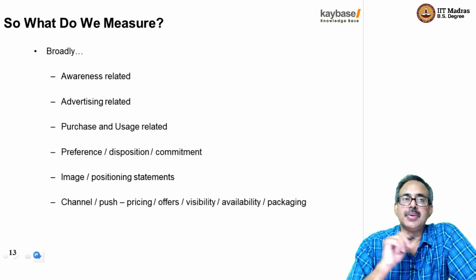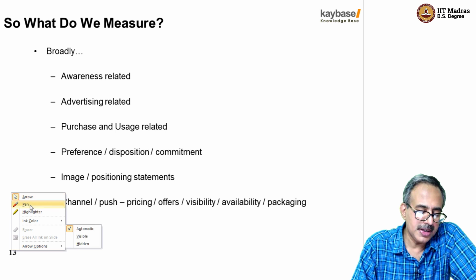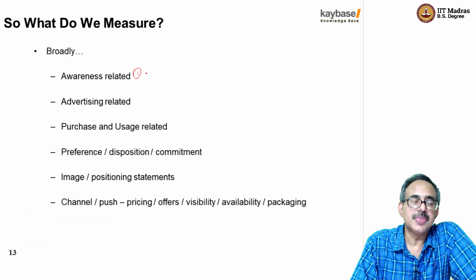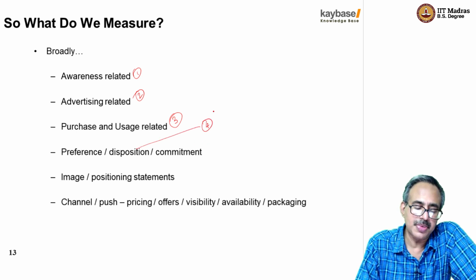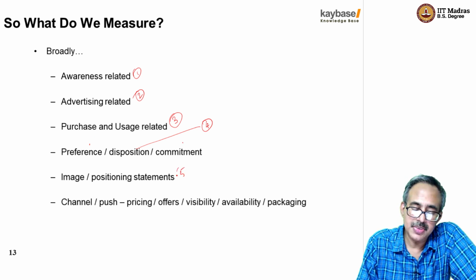So what do we measure in a brand health study? The broad headings of what we measure are awareness related questions, advertising recall related questions, consumer purchase and usage of brands related questions, consumer opinion questions, disposition, primarily disposition, people call it preference, people call it commitment, etc. Image and positioning questions, and questions related to offers and visibility and availability and packaging, etc.